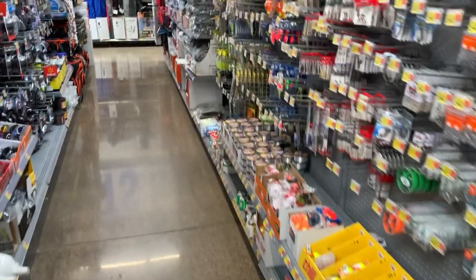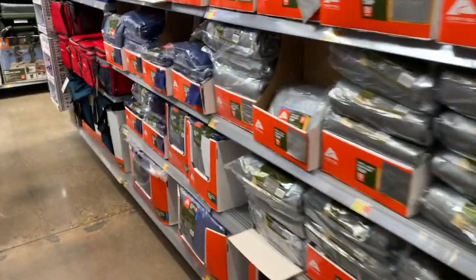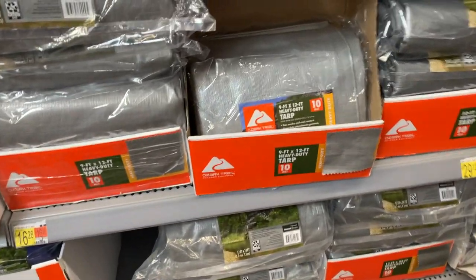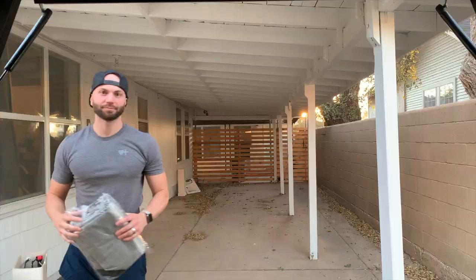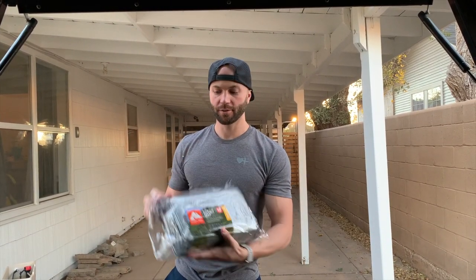Ready. First things first, we gotta pick up the tarp. But I think I like the silver. I'm gonna go with matching the pickup truck. 9x12.